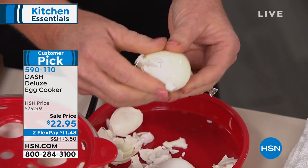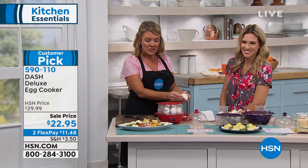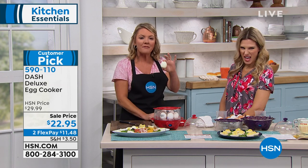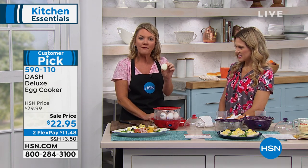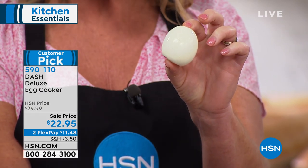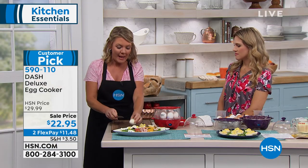So right now I am peeling hard-boiled eggs. You notice what I'm doing here? They're actually peeling. They're not sticking to the shell. They're not coming out ugly and mottled. And look at that. Each and every time I end up with a perfect hard-boiled egg because they are steaming in the shells at the perfect time and temp, and Dash has figured that all out. So all we do is load and push a button.